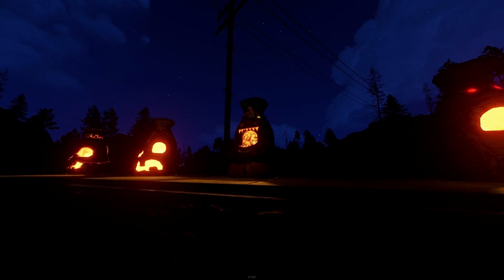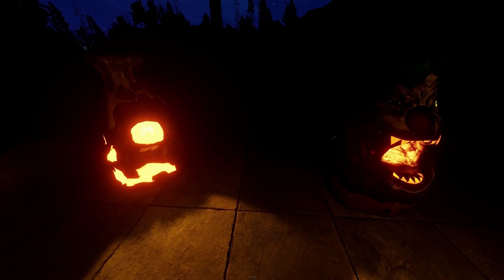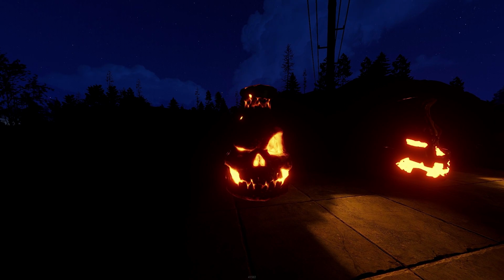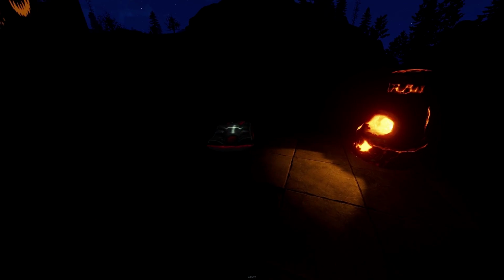That's neat. The one eye is kind of cool. I like how the teeth light up pretty well too. These two just look amazing. Amazing work. Rest, I don't think that any of the other furnaces had. Nope, no details on top.